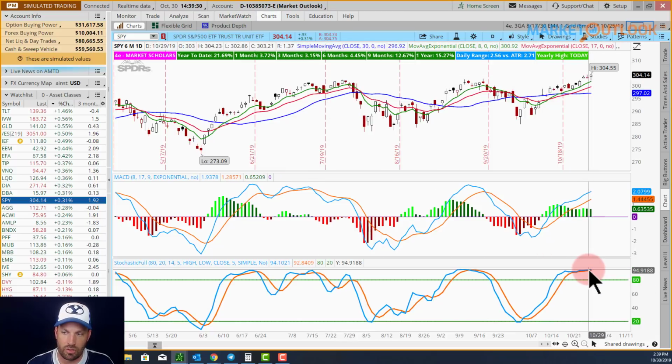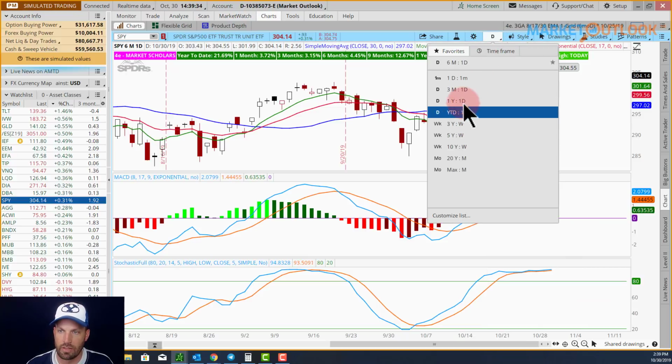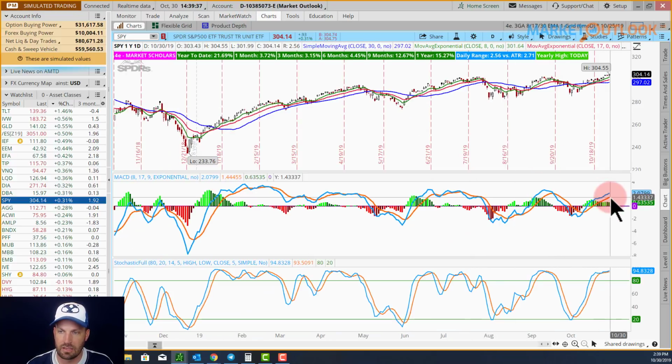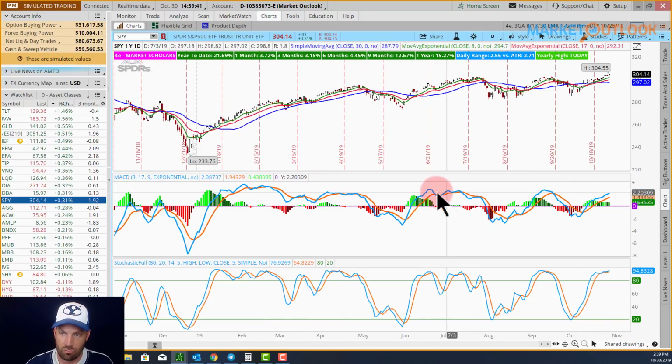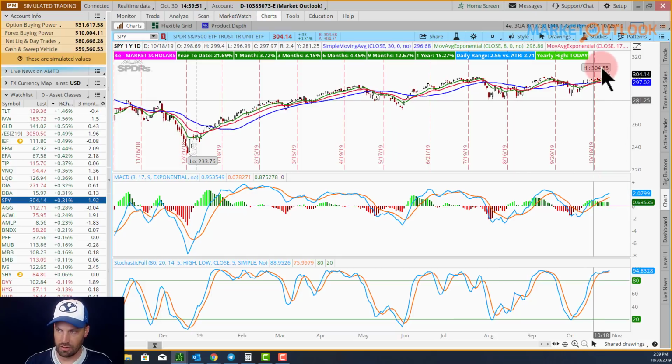So the buyers are in control according to the stochastics indicator. You have good, strong, bullish momentum on the MACD, and it can get higher and it can stay high. I'm talking about the orange line, which is the smooth line of the blue. So we can get up high and stay high, and that's kind of where we're approaching right now on the MACD.